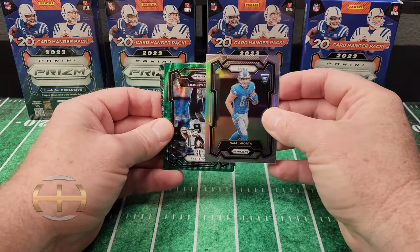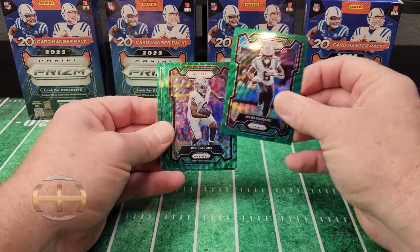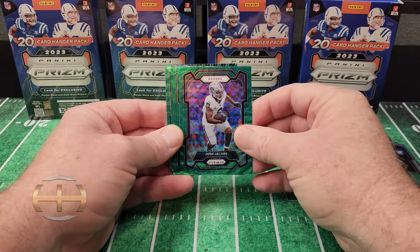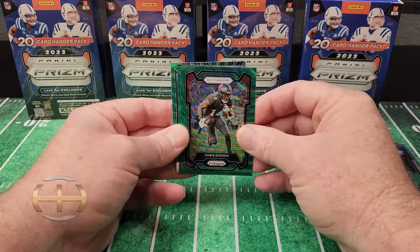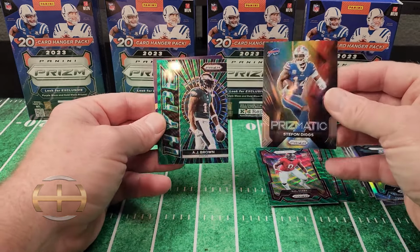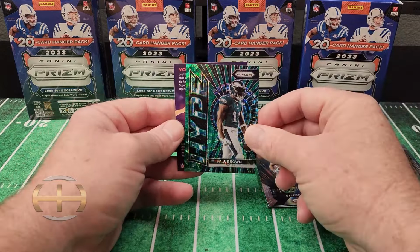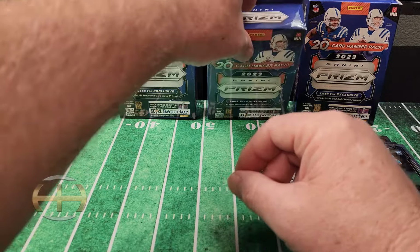Sweet. And on our greens, we got Miles Sanders, Josh Jacobs, Chris Godwin, and Bucs rookie Yaya Diaby. The Stefon Diggs Prismatic, and what is this? The Hype, we got the AJ Brown. I mean, not too bad. I did get the Laporta Silver, so good with that.